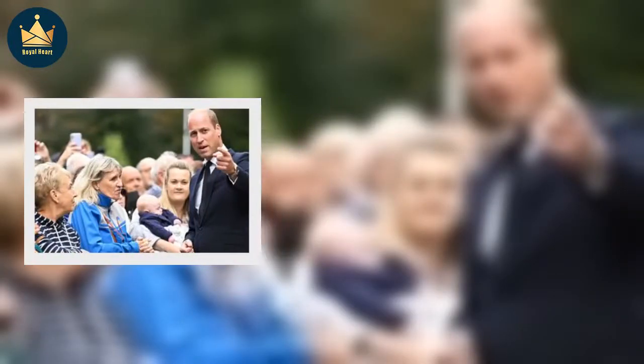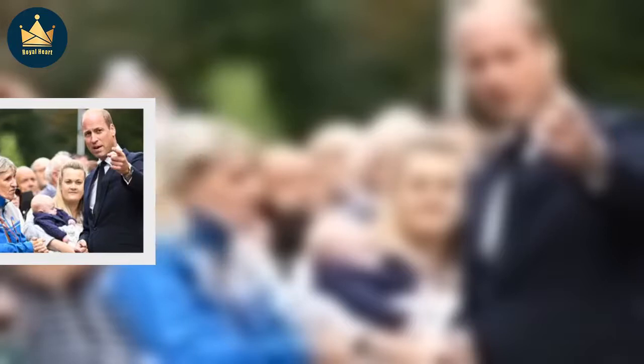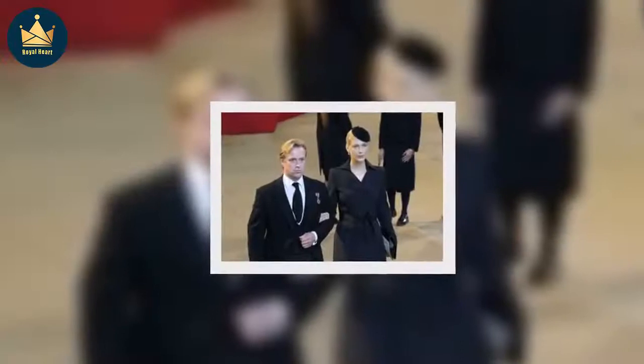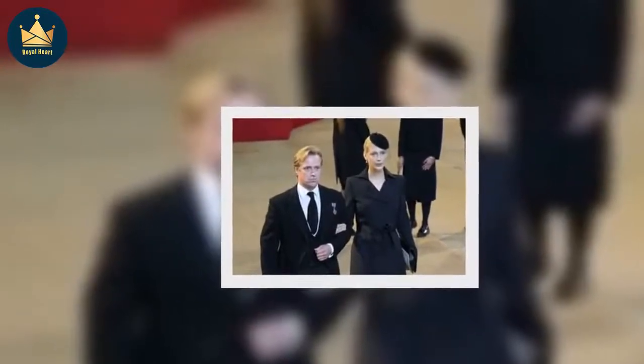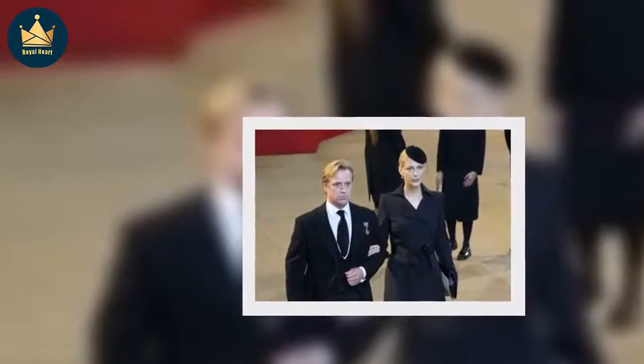The Imperial State Crown is the hardest working of the many pieces in the collection. During her reign, Queen Elizabeth II would wear it annually for the state opening of Parliament, as she sat on a golden throne reading out the government's key legislative plans for the year ahead.